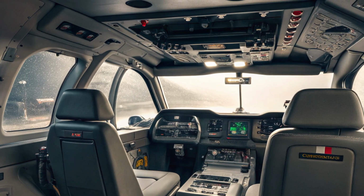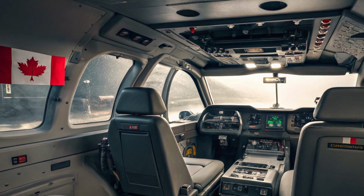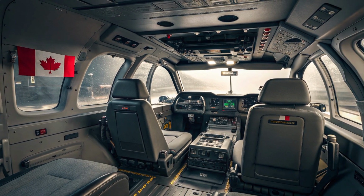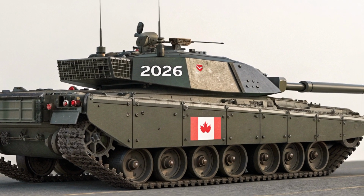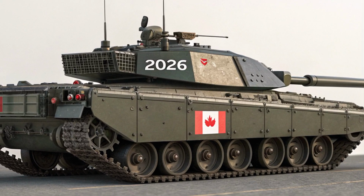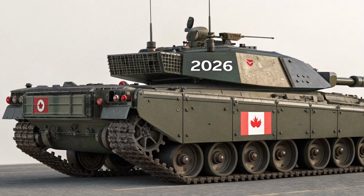Inside, it's a completely different world. You open the doors, and you're hit with that luxurious, premium SUV aroma: soft leather, brushed aluminium, wood grain trim if you spec it right. This isn't a utilitarian cabin, no, it's a sanctuary.